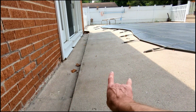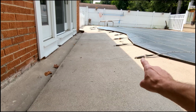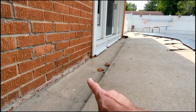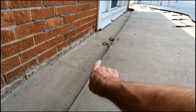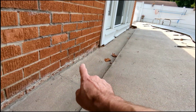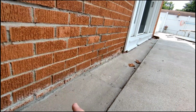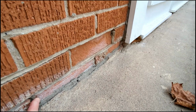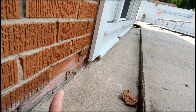This is probably one of the worst case scenarios you could ever have as a swimming pool that has the surrounding walk pad sloping towards your house foundation. There is a crawl space down below here. They've created a trough to bring the water away, but now this is in contact with the brick mason, and what happens is that water can get inside that brick, freeze, expand, and pop the face of the brick off, and that's called spalling brick.